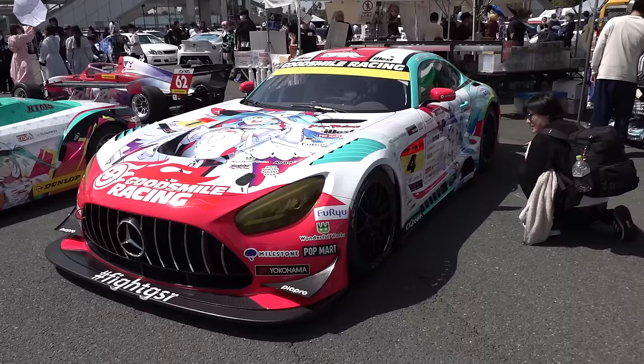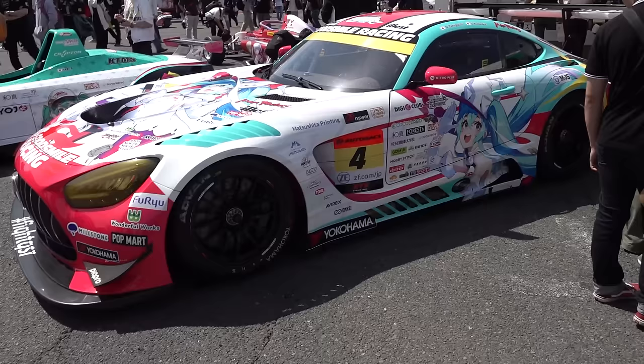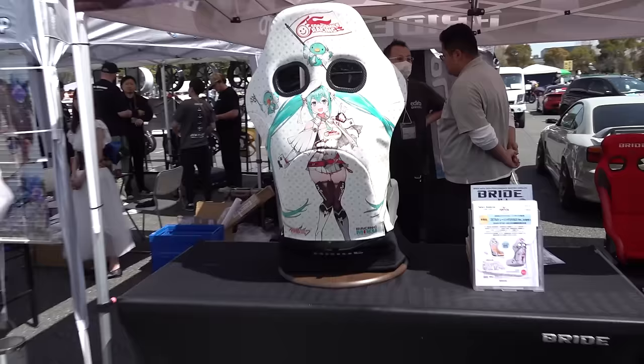Probably the most successful and famous Itasha in the world, the Good Smile GT300 Mercedes-Benz. Of course, driven by none other than former D1 Grand Prix champion Nobuteru Taniguchi. The character on the car, Hatsune Miku, started out as a piece of software called Vocaloid, but is now a complete industry with a lot of merch and also, believe it or not, a bridal seat.